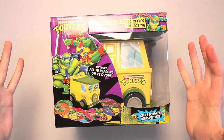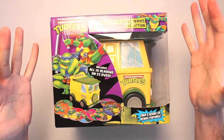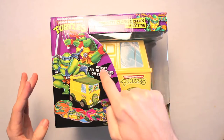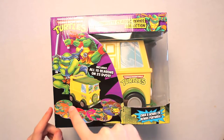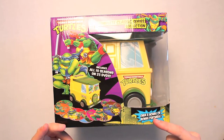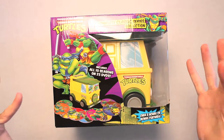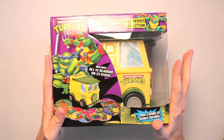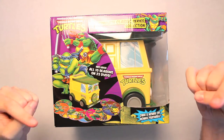This is the Teenage Mutant Ninja Turtles complete classic series collection on DVD. It's got all 10 seasons on 23 DVDs. Over 3 hours of bonus features. It's amazing! Look at this thing, and it's inside a turtle fan. We'll get to all that. Right now, it's in a box. And what do I do? I unbox things.